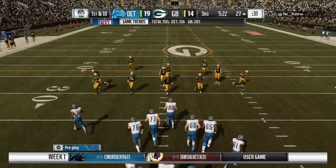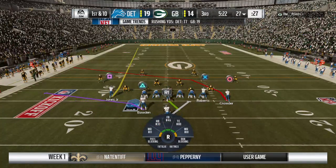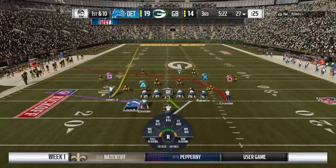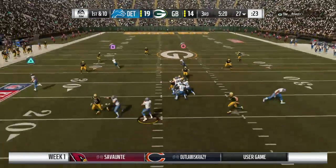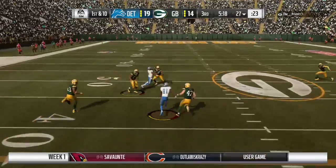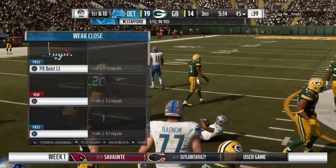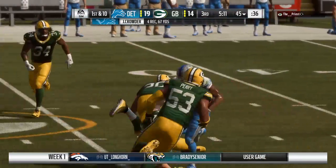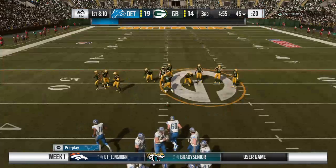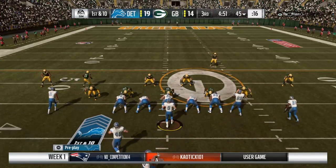Stafford and the Lions now have it 1st and 10 at their own 27. Now it's Stafford off the bootleg. Crowder's got it over the middle, and he'll be tackled right on the chalk of the 45. That's a good way to start the drive. 17 yards and a 1st down. The big play to start him out has him at the 45 already.